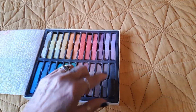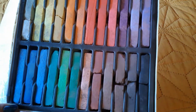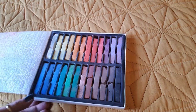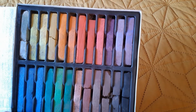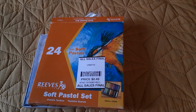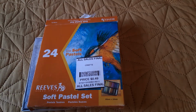So here they are. And some of them are broken, but that's okay, because I'm just going to scrape the tops and use them in backgrounds. So, yeah, very exciting stuff. It's always nice when you can find something at such a discounted price, and I'm glad my girl has the eye for it. So that's all I have for you guys.